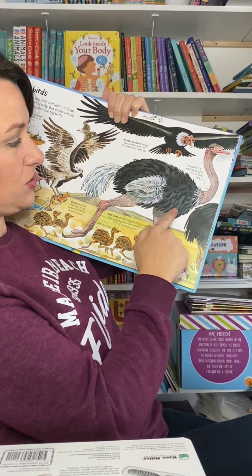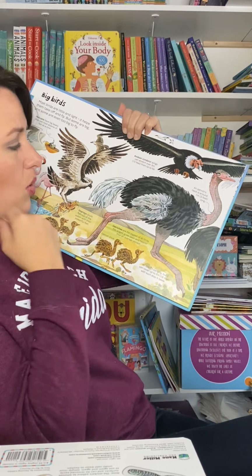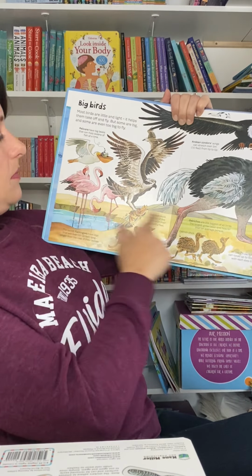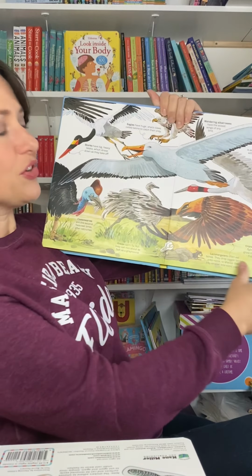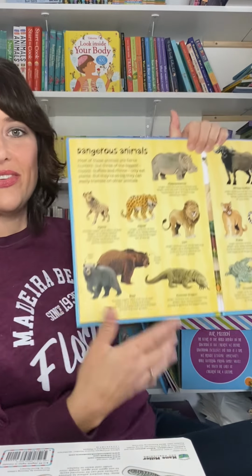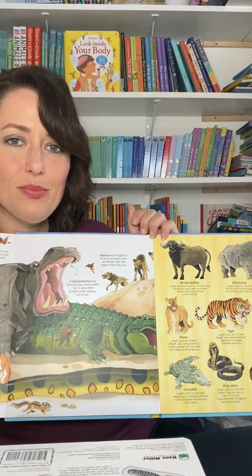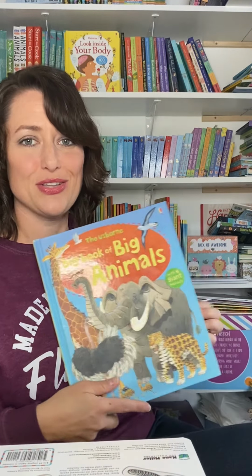Look, this is an ostrich. What do you notice about the ostrich? Are his legs short or long? What color are his feathers? Things like that. On every page, you can just use the illustrations to help you teach your child about noticing and observing things. And then as they get older, the tiny digestible bits of information will be really, really great to teach them about the animals they're looking at.